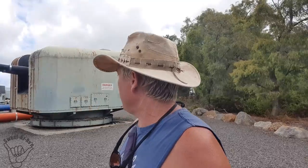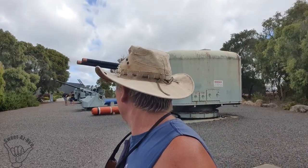And down around the corner here, you're going to have to excuse the lawnmower. We've got a wee sample of some of the guns and some ship bits and pieces down here, and I see a couple of kids really enjoying it. So yeah, down on the back here, you've got heaps of military armory, including this little baby. Well, there's two babies here actually.